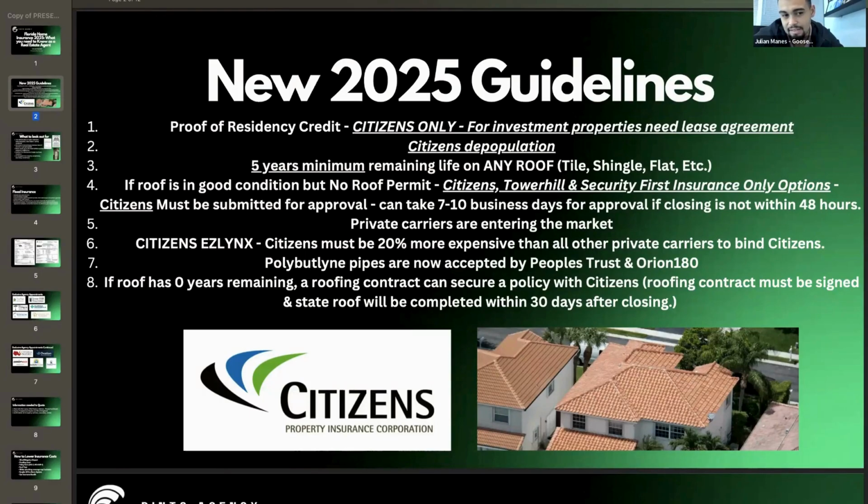And then Citizens is going to send out their own inspector to make sure that the roof is done after those 30 days are up. If the roof is not done, then they are able to flat cancel the policy. But at least to get through closing, this is a solution that's been helping a lot of people. If they're in that situation where the seller's giving you credit for the roof because the roof is in bad condition, we see a lot of that. So that's a solution for that.